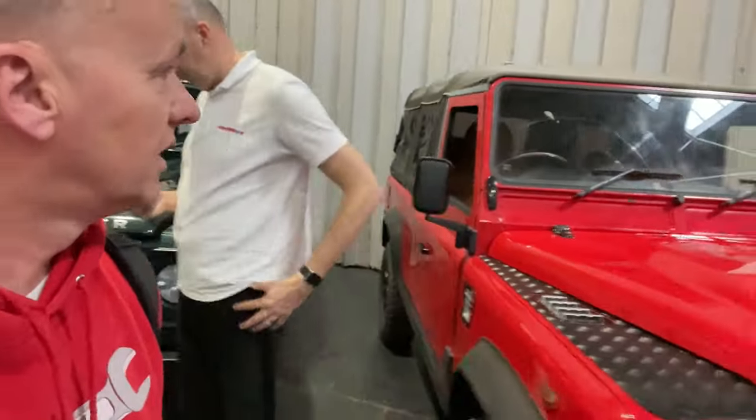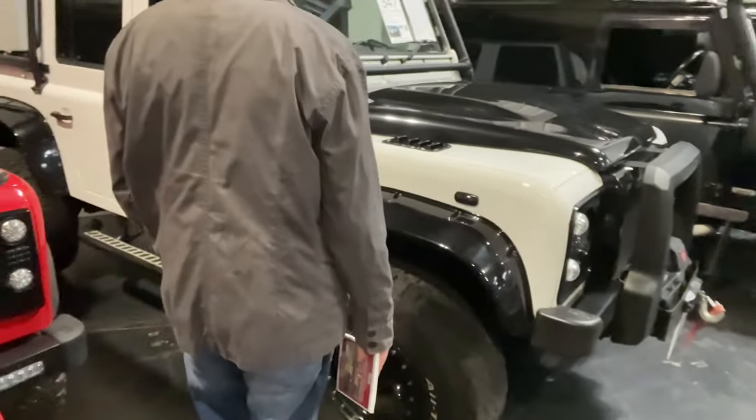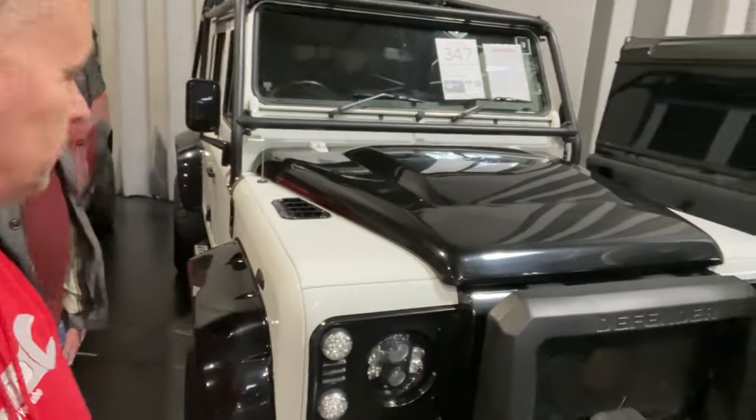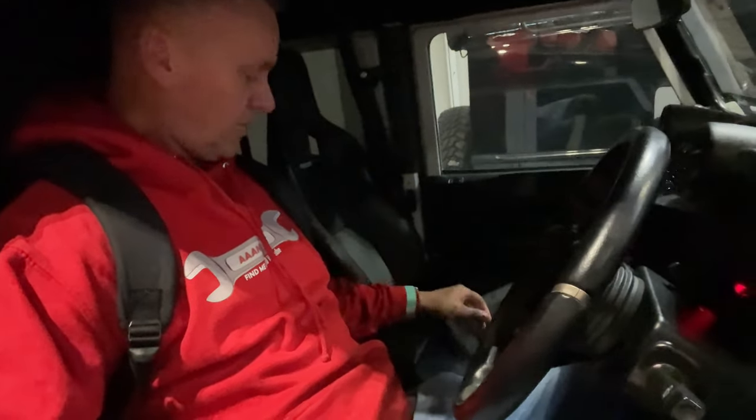Got a few Landies. I like this one. Stacked up, look at that. 40,000 to 45,000. Oh, it's nice inside. These always are a bit basic, but this one looks all right. Look at that, nice plush seats in here. Yeah, oh, I like that. You're so high up in here. It's like being in a tank.